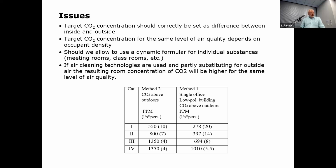Also, we are talking about air cleaning in the standard. It's briefly mentioned in the mandatory part. In the guideline, we are going more into detail on how air cleaning technologies may be taken into account. And this is another part which we in the revision will work with in more detail.